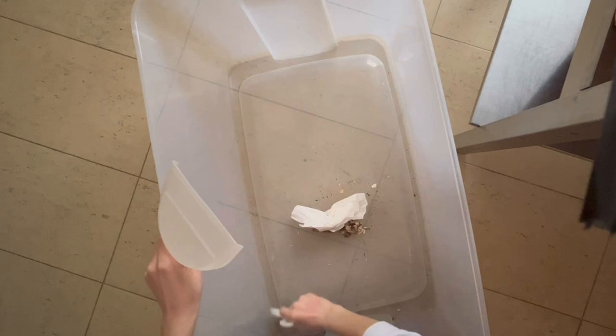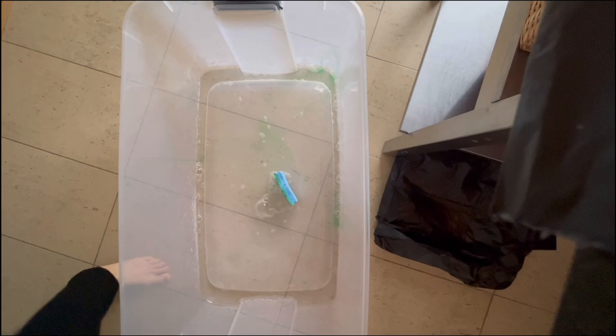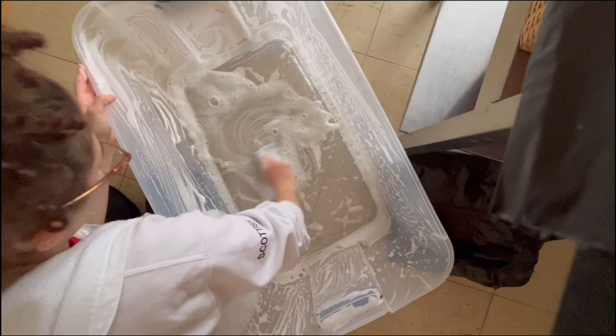Since the bin cage was used for a previous hamster, I had to clean it. So I just dusted up all the dirt, used fairy liquid, warm water, and then some soap. And I just scrubbed it really well. And I made sure I rinsed it off really well too.